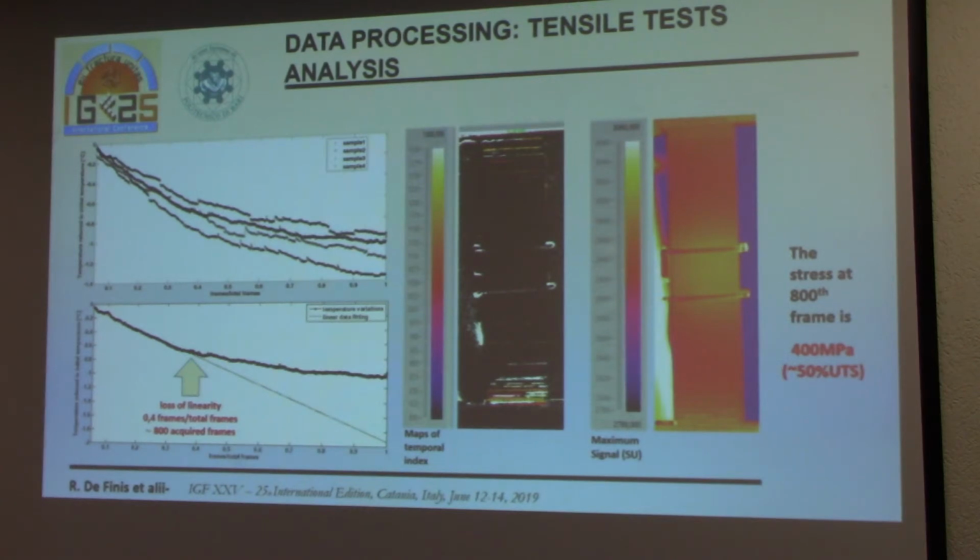The first data processing involved was carried out on tensile tests in order to understand which was the damage which occurred in the material. In fact, we can see that the monitored thermal signal was roughly decreasing for all the tests, and that the loss of linearity of the material was in correspondence of the appearance of damage in terms of cracks in the matrix, as also confirmed by this max, which represents the maximum of the signal and the time at which the maximum appeared.